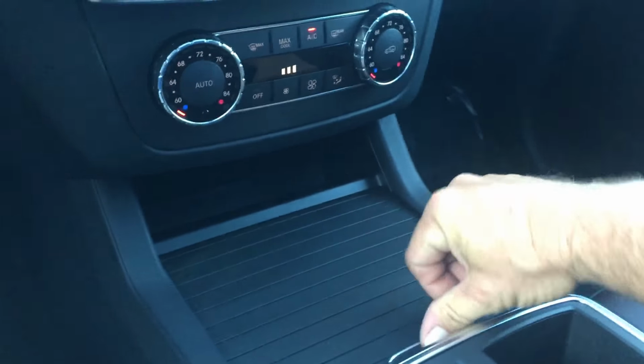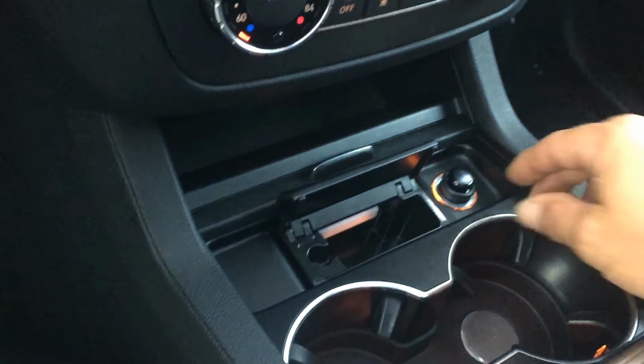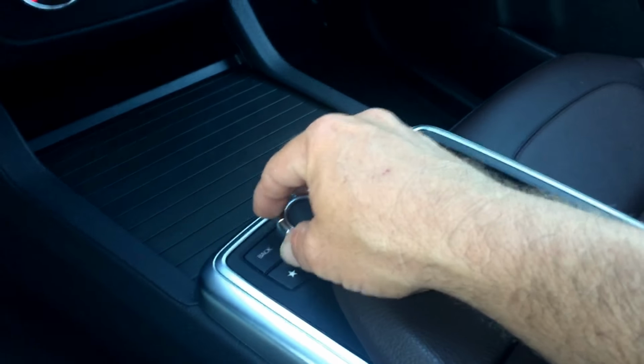You got a neat little roll away compartment here for your cup holders. And is that an honest to God ashtray? Is it? No, I don't think so. Just a little coin purse. Anyway, non-smoker vehicle. This is a joystick control for the command unit, so you can scroll and tap with that.